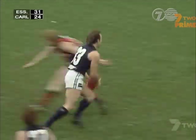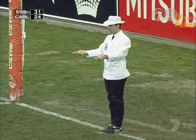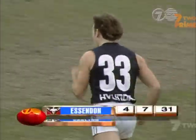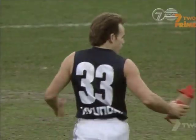43 metres. Eludes 1. Eludes 2. Shoots for goal. Sensational play. So Matthew Hogg gets his first and just his second goal for the season. Good time to get it.